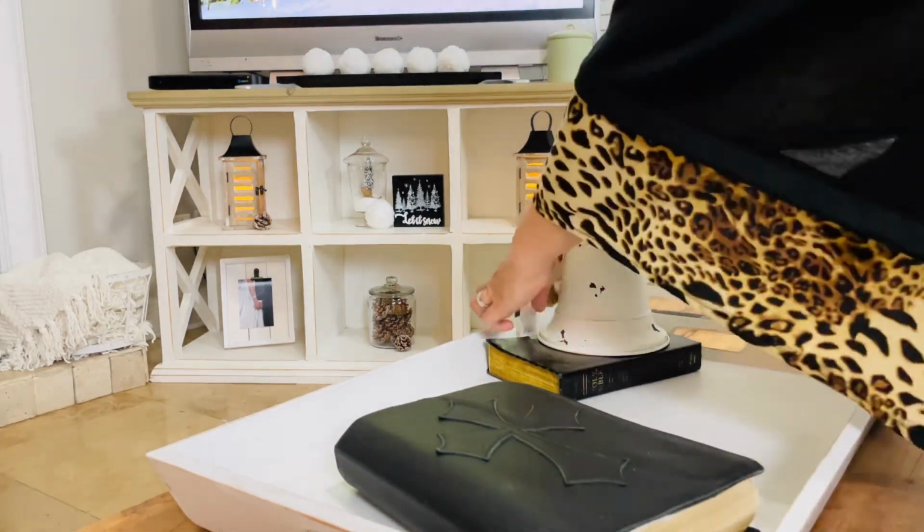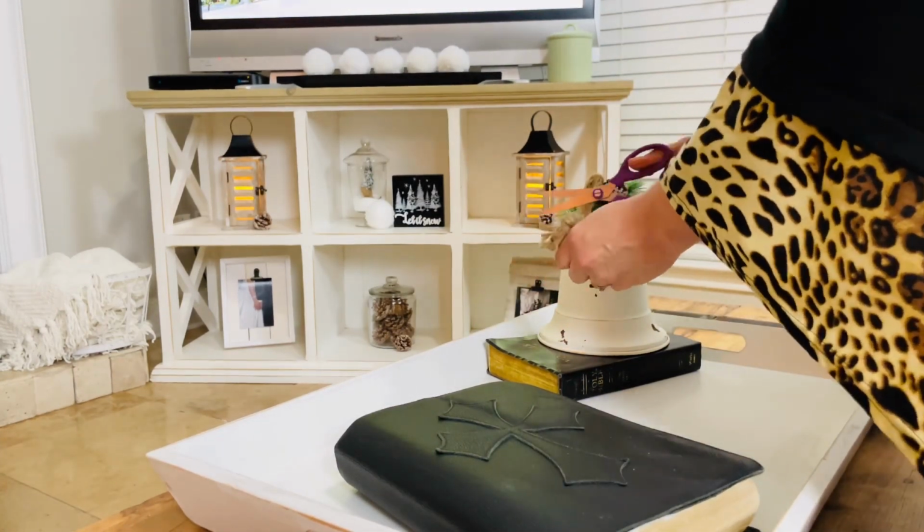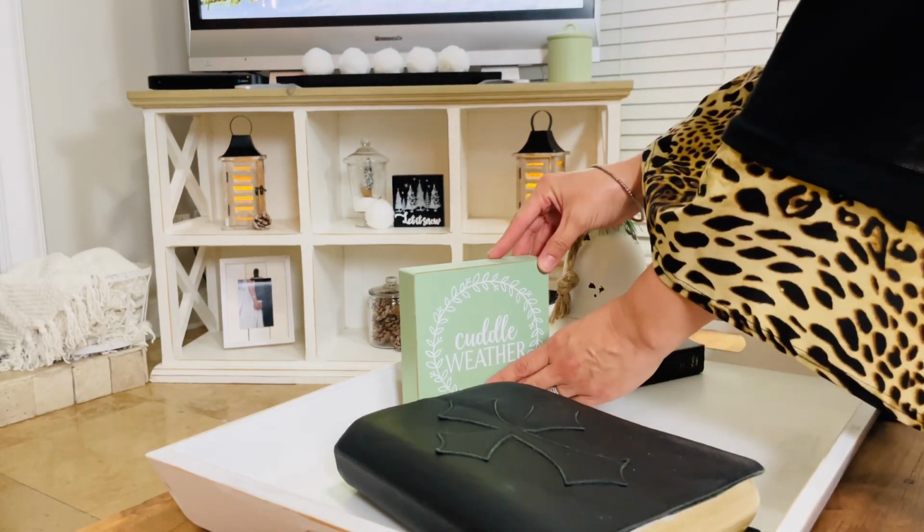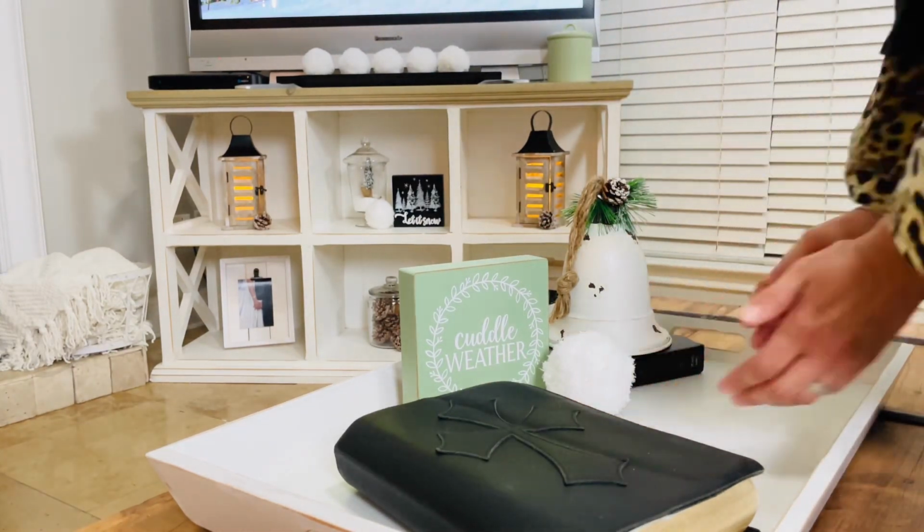Begin by setting down this Bible to add height to the bell. Then I'll add this cuddle weather sign and this snowball.